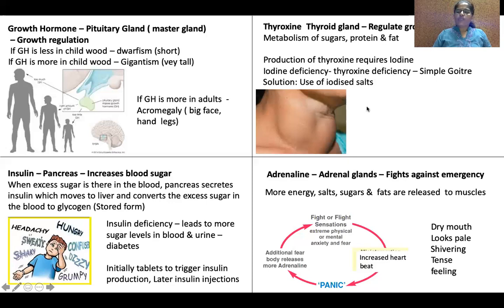So the government has recommended us to use only iodized salts. In everyone's house now we have to use iodized salts mixed with iodine. That is recommended for usage to overcome the deficiency of thyroxine. To prevent thyroxine deficiency we have to use iodized salt in our daily life.